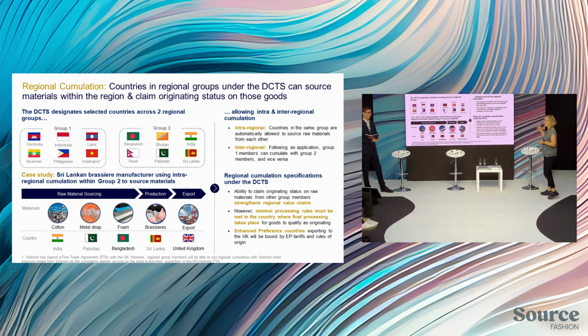So first example is regional accumulation. This is the same setup as in the UK GSP. There are specific groups of countries in Asia that can accumulate with each other, and we've retained the same groupings in our scheme. So these sets of countries, Group 1 and Group 2, can accumulate with each other. That means that if they source anything from any country within that group, we will consider it as originating.